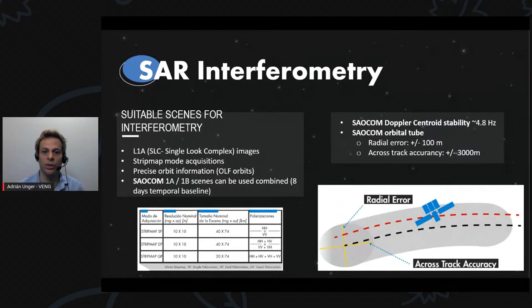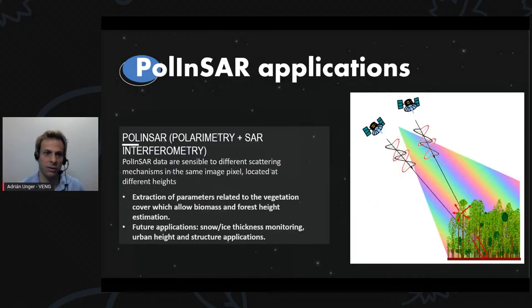So SAOCOM images are suitable for interferometry. And here we can see some important numbers. If you are in the interferometry field, you can take note of these numbers or ask after the presentation for details. And combining both characteristics, full polarimetric characteristic and interferometry, we can do some interesting applications with PolInSAR, for example, for biomass applications or snow and ice thickness monitoring and some other interesting uses.